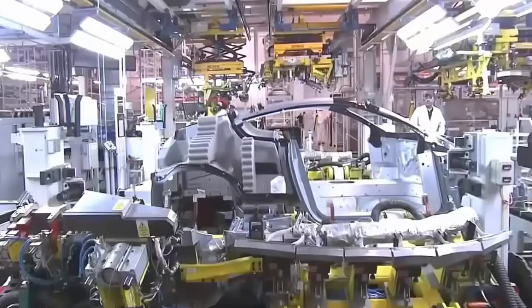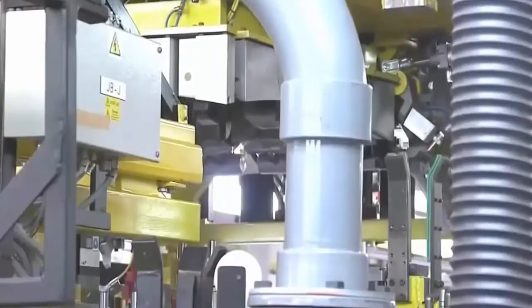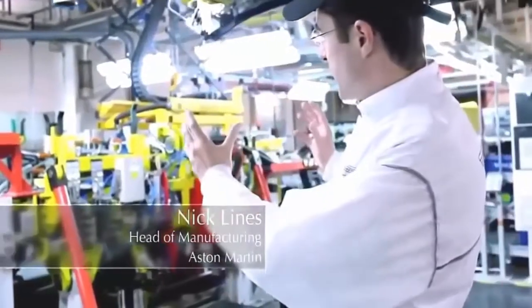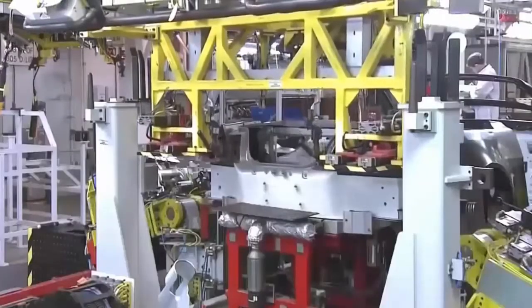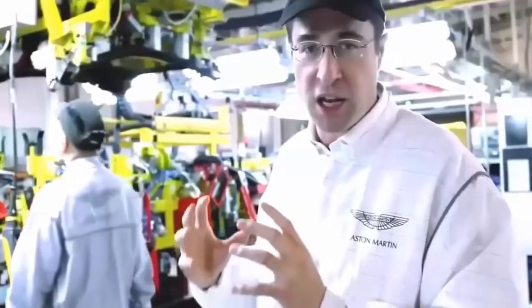It can rapidly apply the exact amount of adhesive needed. Then once these panels are prepared, they're placed in a jig around the tub. All the body panels are then simultaneously attached, as Nick Lines explains. So what you can see in this facility here, the sides close almost like a Venus flytrap, and then the roof is loaded onto the vehicle, fitting the parts using pressure and heat to make sure they're correctly fitted to the vehicle.